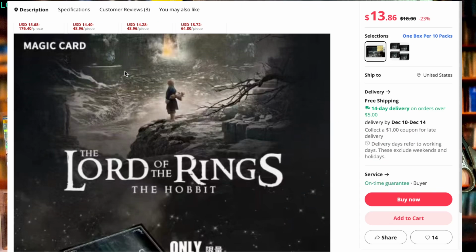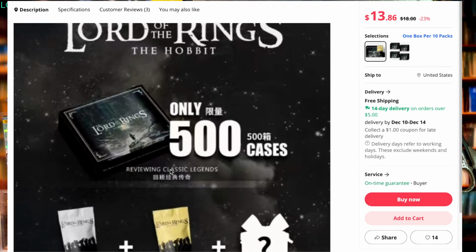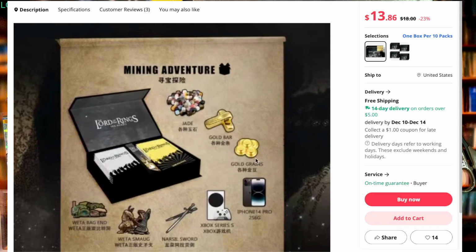So completely not marked anywhere on the cards, but we see from the flyer now it's Magic Card. We've seen them before. They claim only 500 cases. That might be true. That's actually quite a lot of cases, so very possible. But here's what we just saw. So the box comes with a mining adventure. That's what we just did. So we were mining, right? We mined the mountain, and what did we find?